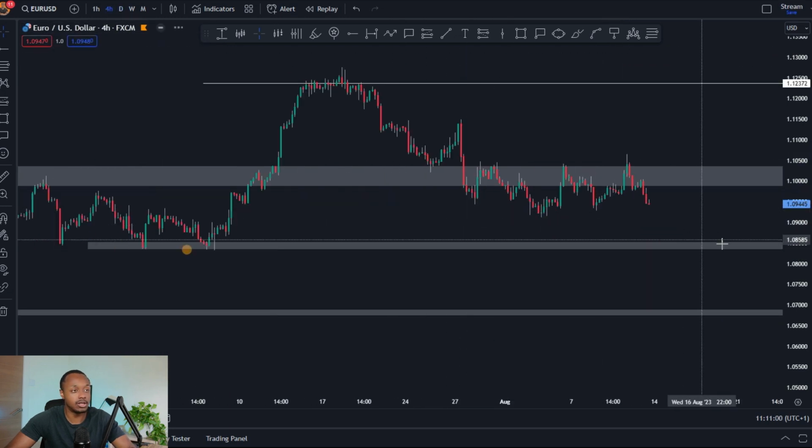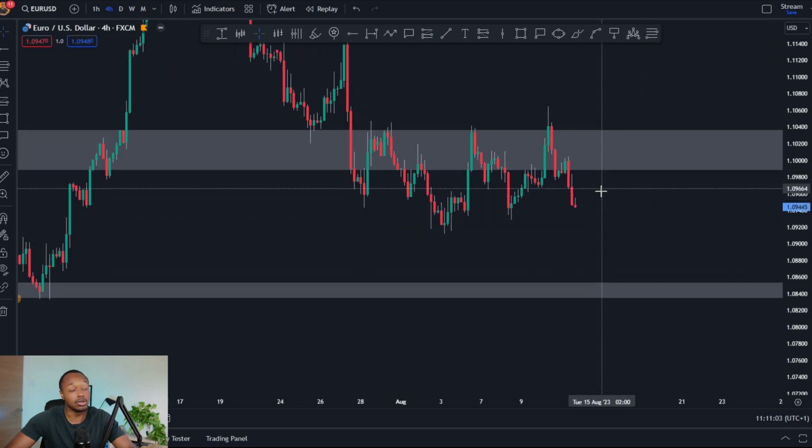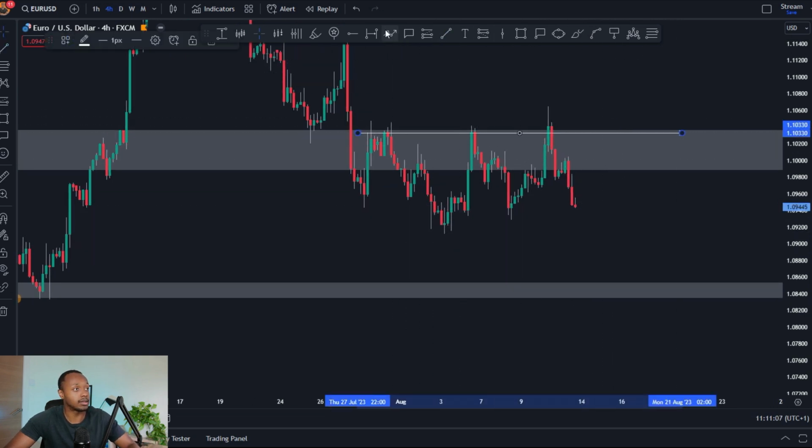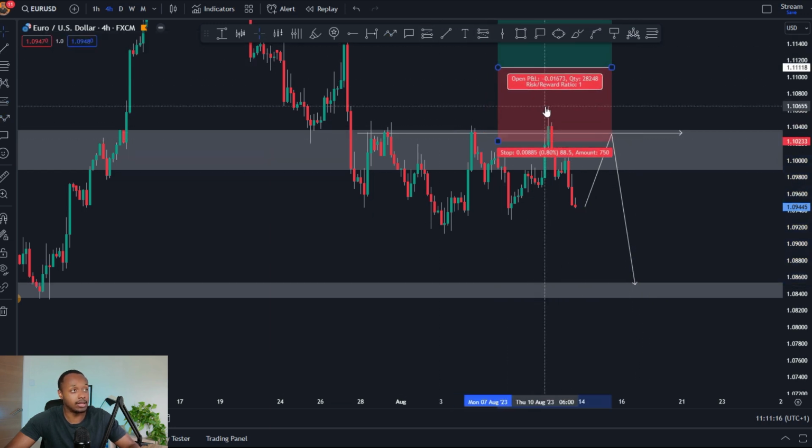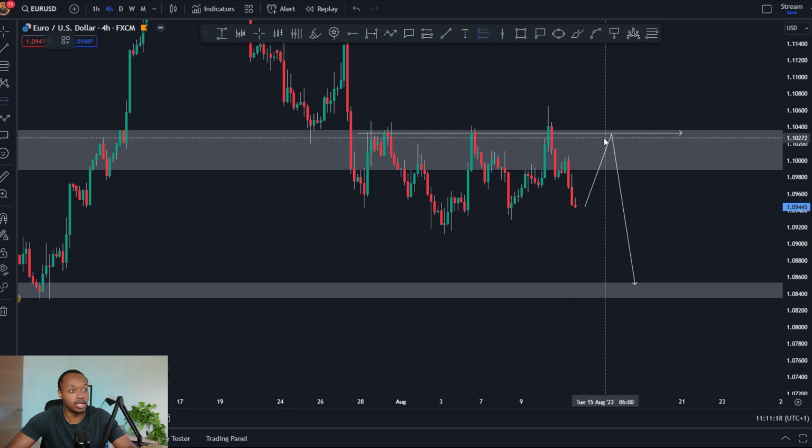So taking that information into the 4H, there's two ways you could go about it. Potentially waiting to see if the market can come back to that region there, then you look for your sales up there around 1.103, and then look for your entries to take the market down again. So if you want to play the range, this would be a nice place to look to get involved.